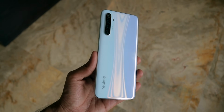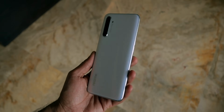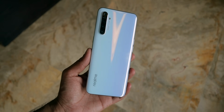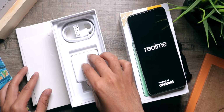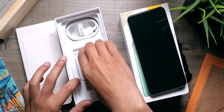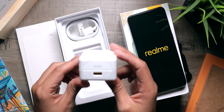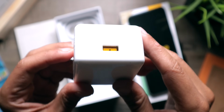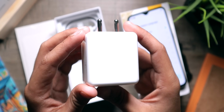Now what about the battery life? So the Realme X2 comes with a massive 4000 mAh battery, which will easily last you through the day and some part of the next day as well. I've had no issues with the battery life on this phone, and the cherry on the cake over here is the 30-watt super fast charging. So you get very fast charging with this phone, and the charger is provided in the box itself. So you do not have to go ahead and buy a separate charger.